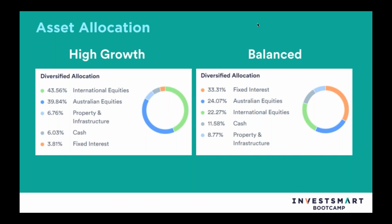Basically, a lot of the alternative investments that you see, they're usually focused on inefficient markets. So just keep that in mind as well.